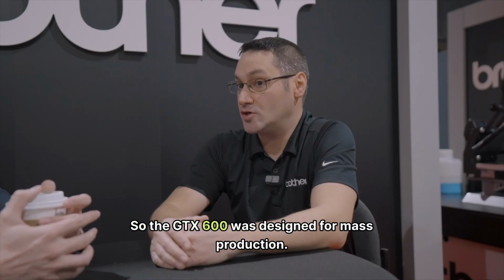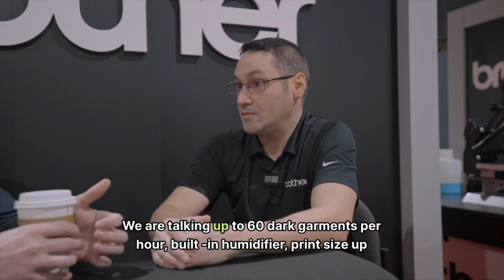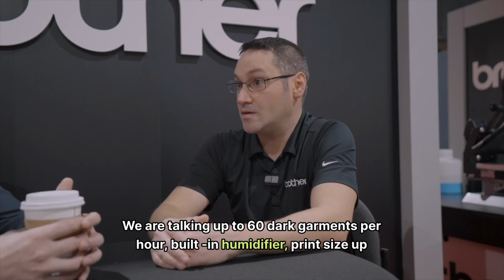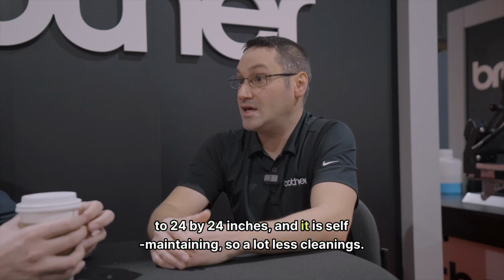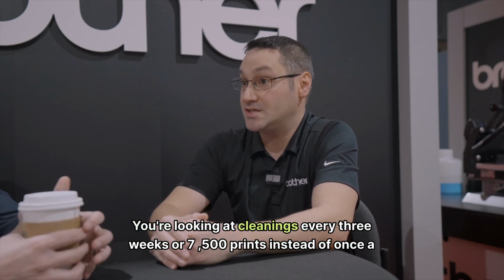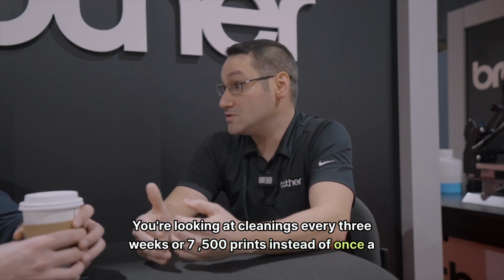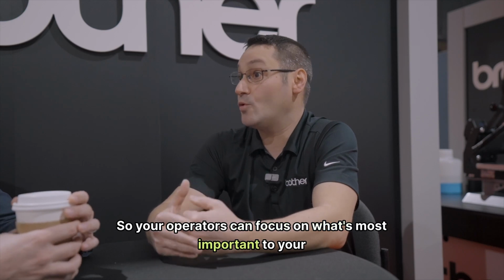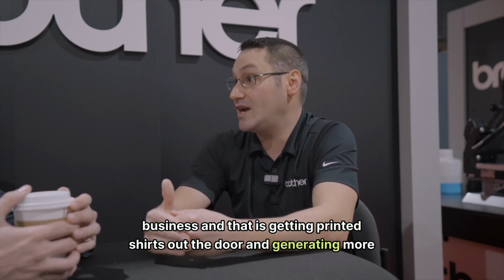The GTX 600 was designed for mass production. We are talking up to 60 dark garments per hour, a built-in humidifier, and print size up to 24 by 24 inches, and it is self-maintaining, so a lot less cleaning. You're looking at cleanings every 3 weeks or 7,500 prints instead of once a week, for example. Your operators can focus on what's most important to your business, getting printed shirts out the door and generating more revenue.